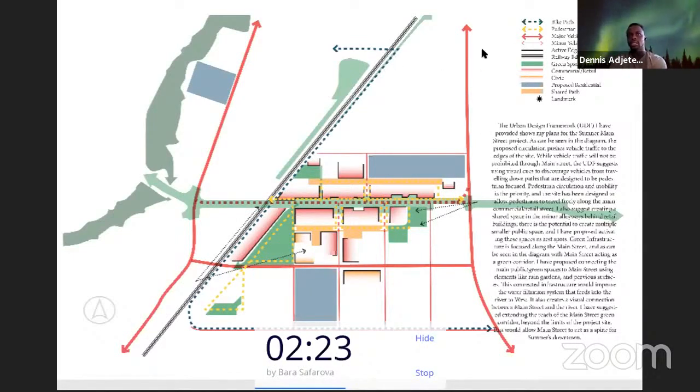With the dash lines, that's where most of the traffic starts to slow down. So using the visual cues I mentioned earlier, as vehicles move closer to Main Street, they would start getting the idea that they're not not allowed, but they may not be as welcomed. So those dash lines show that.